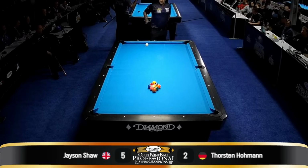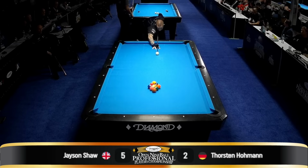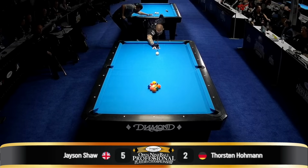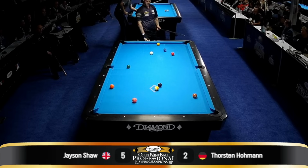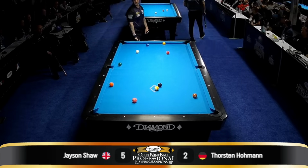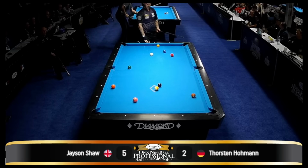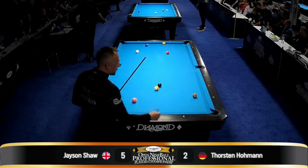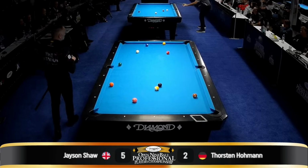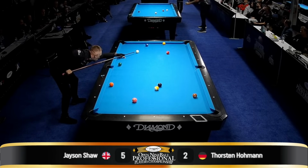All right, 5-2 on the score. Thorsten to break. I'm sorry, Jayson to break. He's got a 3-game lead. Nothing down on the break. Thorsten's got a golden opportunity here if he can control the cue off the rail. On this opening shot of the rack, he's got a golden opportunity to be down 2 games and getting the break back.